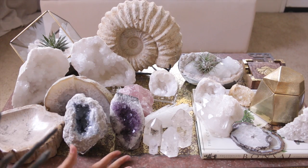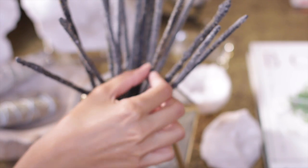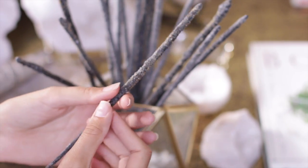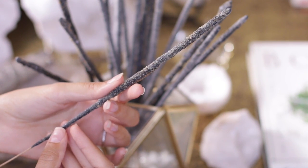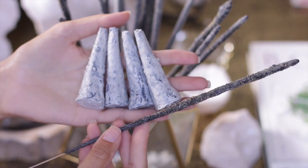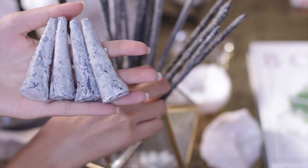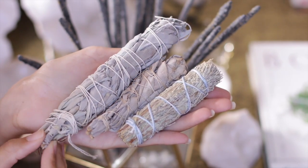And aside from the gems and minerals, we also got a couple of other items like some incense, this Copal incense from Mexico. It smells really good when it burns, so we got a couple of bunches of those. You can get the incense sticks like this or the cones. So these are actually really handy. I kind of wish I would have got more of these. And Michael's always been a fan of sage. He likes smudging and smoldering the sage.